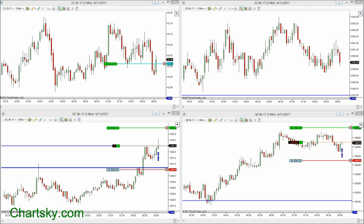No news today, so the markets will rise and fall based on times of day. Big order flow, if we get any big order flow today. 15 ticks is the target in gold, 16 ticks in the euro, and we're only going to go for 10 in crude if we can get a fill here at 96.